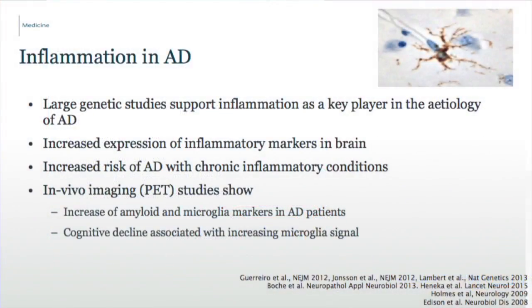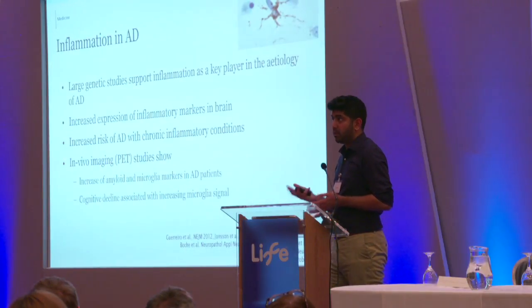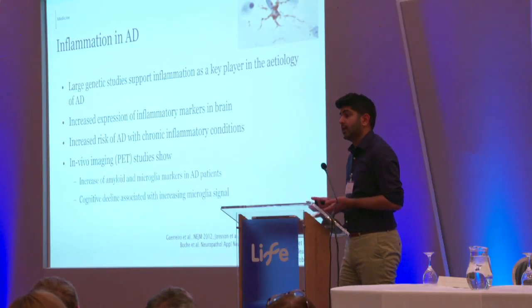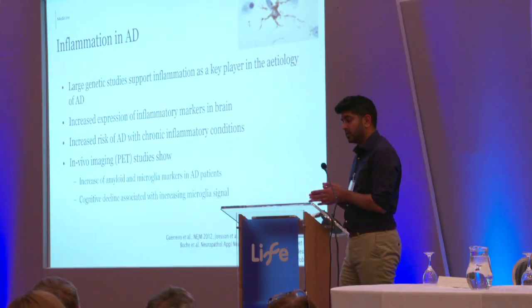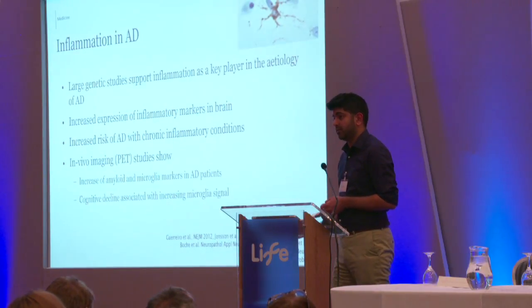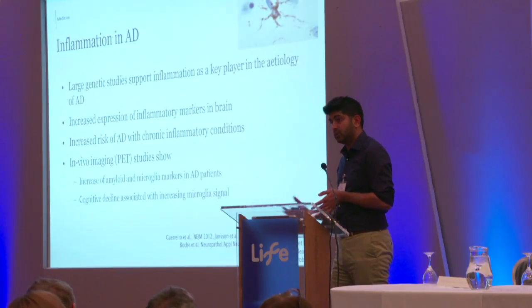There have been some large-scale genome-wide association studies, which I'm sure Dr. Brass will talk about a bit later, which have been looking at risk factors for late-onset Alzheimer's disease, and it's been shown that inflammation-related genes have polymorphisms or mutations in some of these genes that make you have a higher risk of getting late-onset Alzheimer's disease. That's a really key area of research that's happened over the last few years, which has really pointed us towards inflammation as not only a consequence of Alzheimer's disease, but possibly also contributing to the causation of the disease as well.